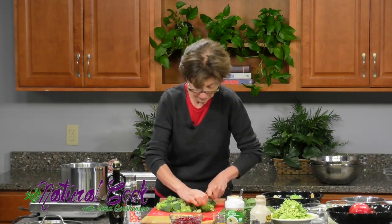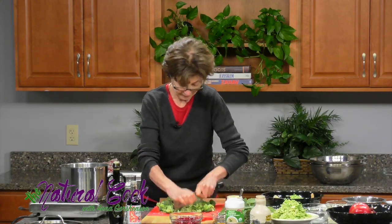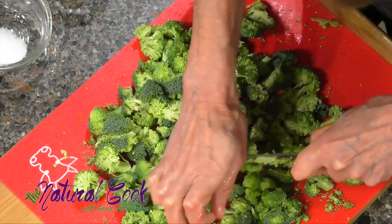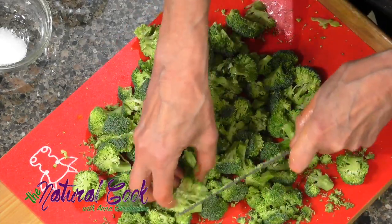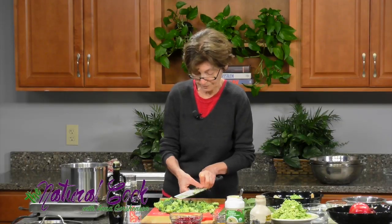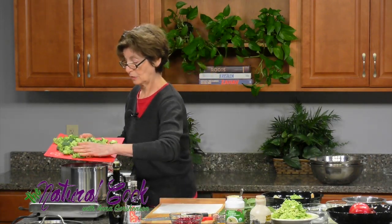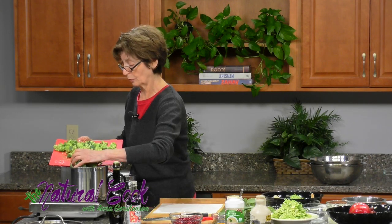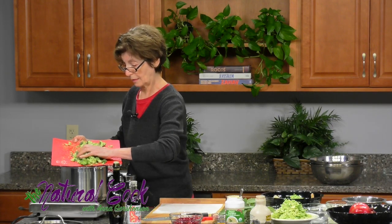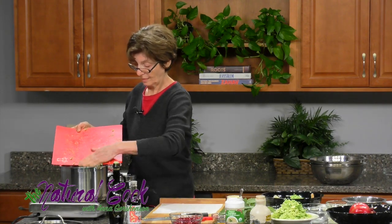Okay, so let's do it. Give it a rough chop like this. Okay, that looks good. You want pieces to be more or less uniform so that they cook evenly, as I noted before. Okay, so let's put it into our pot. As you can see, you have here probably a good three cups of the chopped cauliflower. Why do I keep calling it cauliflower? I don't know. Broccoli.